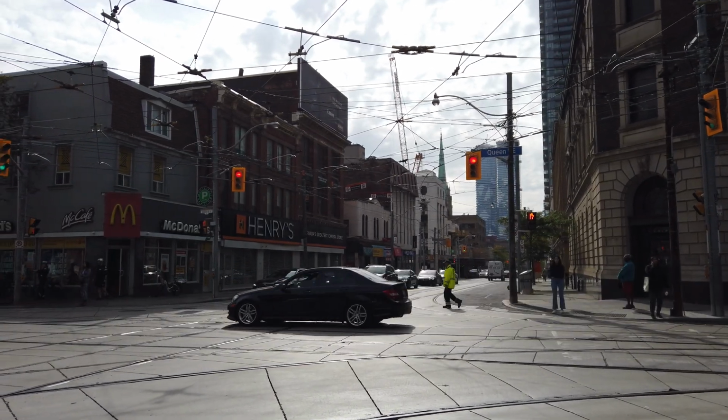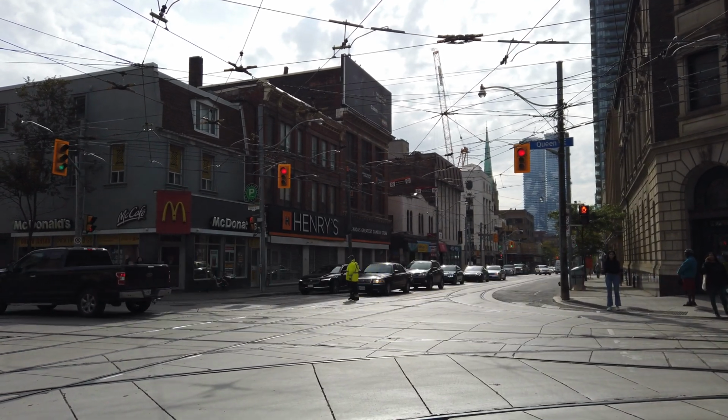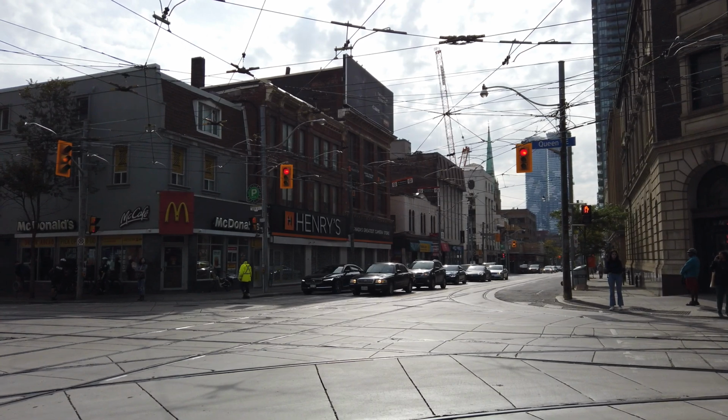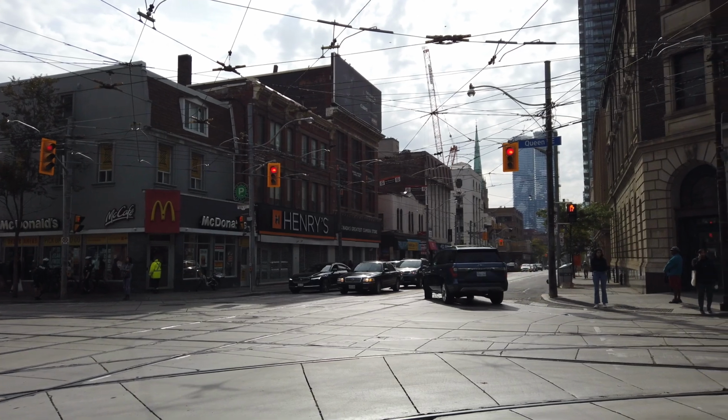Hey people, it is Thursday, October the 6th. The time is 11:08 in the morning and it is currently 18 degrees Celsius. And I'm here on the corner of Queen Street East and Church Street, looking south down Church.